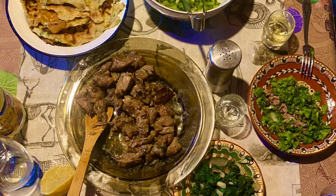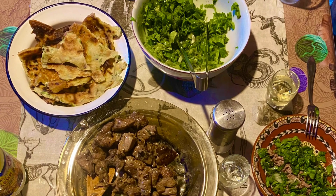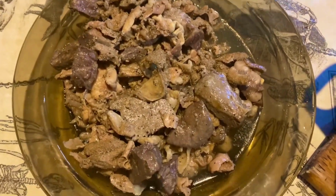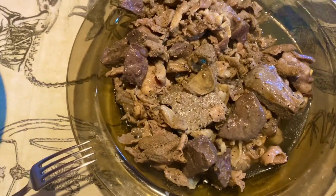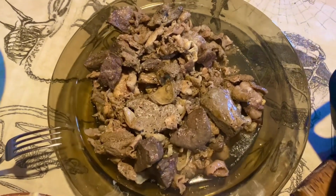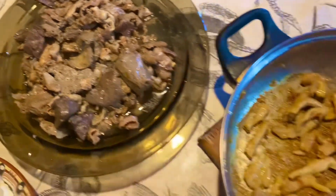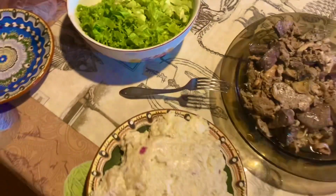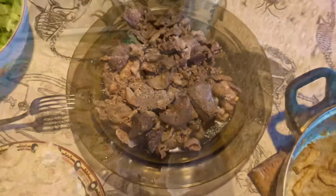And if that ray wasn't quote unquote weird enough for you, here's what we had the night before. Sheep innards. Yummy. Now this is what I'm talking about. Sheep innards, you've got lungs, you've got kidneys, you've got stomach, you've got everything. You've got small intestines, big intestines, cow stomach. Of course, a little salad, potato salad, and very Bulgarian. What are you doing?